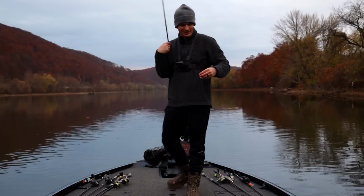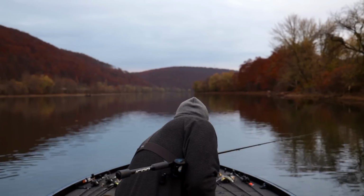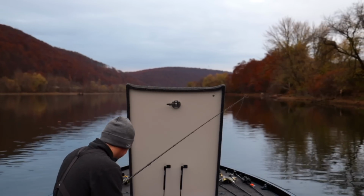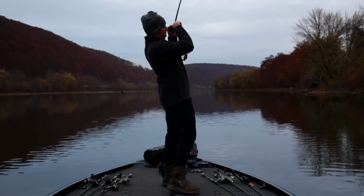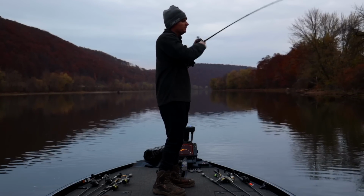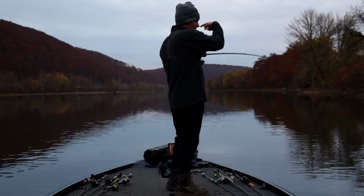Oh, he took it. He took it. I would have caught him too if he didn't take it. Just grab another one and throw it on over there. Got him. It does not matter which side I cast, I get bit. Literally throw anywhere and catch a fish. Throw over there, throw over there.